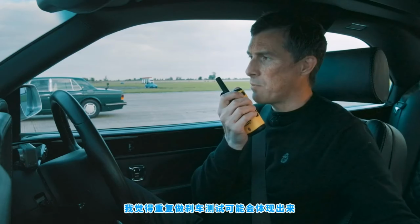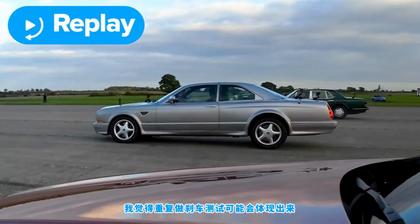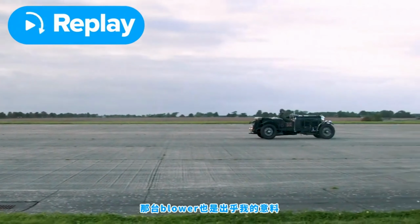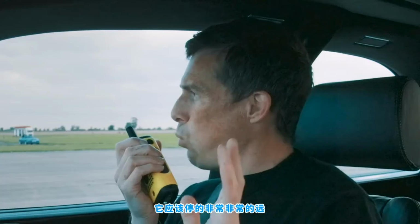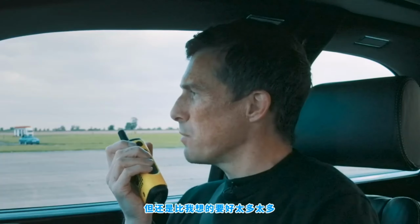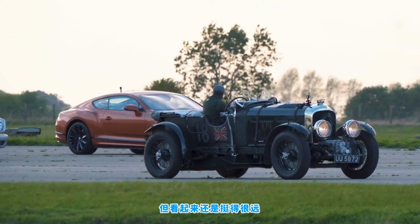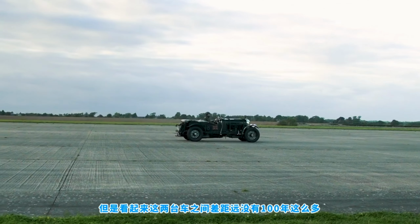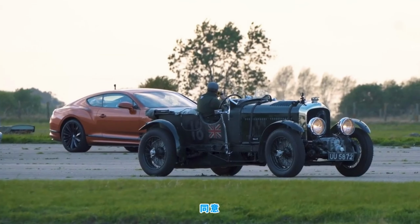It might do on repeated braking. I mean, this just dug in. I was really impressed. But actually, even though that blower is way ahead of us, I thought it'd be way, way worse. That has surprised me. I'm not that far ahead. Well, you sort of are. But not as much as 100 years would suggest. Thank you, Matthew. I agree.